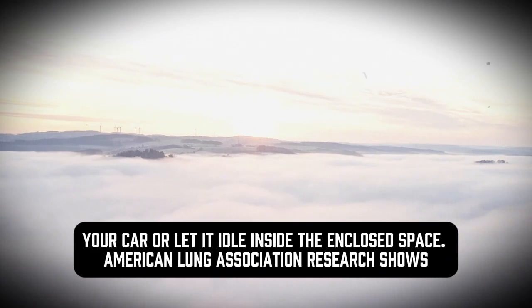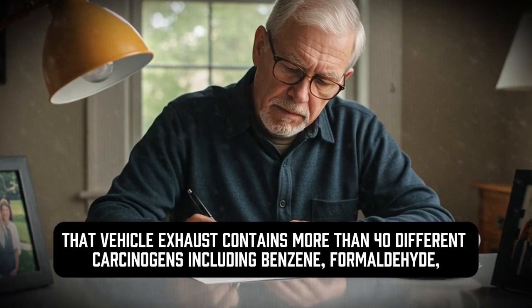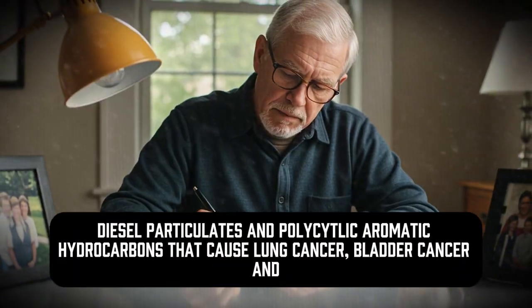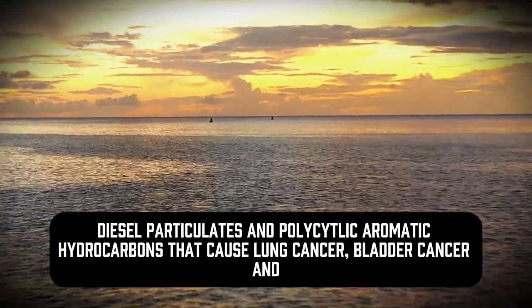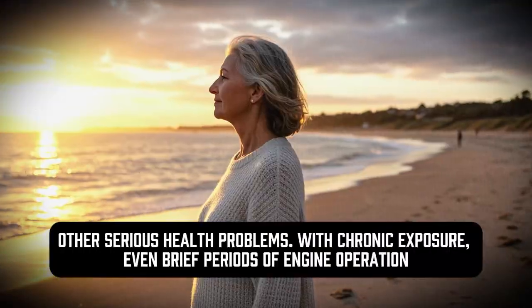American Lung Association research shows that vehicle exhaust contains more than 40 different carcinogens, including benzene, formaldehyde, diesel particulates, and polycyclic aromatic hydrocarbons that cause lung cancer, bladder cancer, and other serious health problems with chronic exposure.